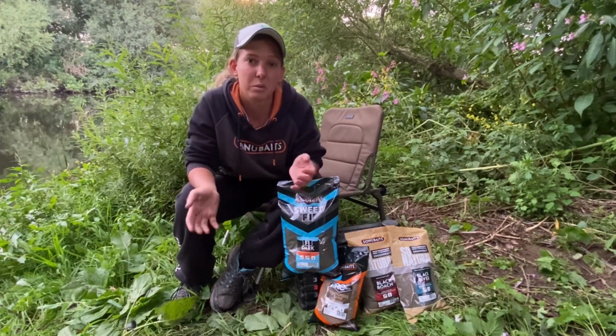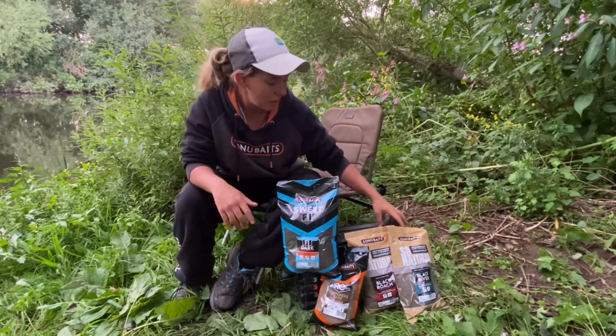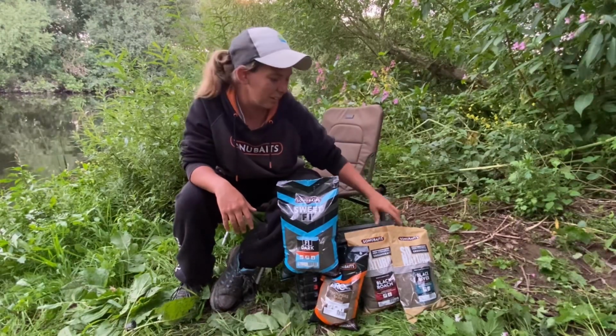And then, like I say, I do use lake as well, but apart from that, there's not much else that comes with me, apart from the Fluoro Rocks. Gotta love a bit of them.